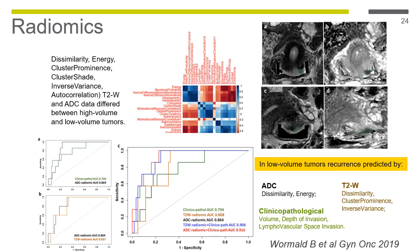After getting rid of all the correlated features, there were only a handful of features that were different between high and low volume tumors. And you see these on the top left: dissimilarity, energy, cluster prominence, etc. Putting these into a regression model, we were able to show that only 3 or 4 were actually predictive of recurrence. Dissimilarity was a key one, coming up positive on both ADC and T2 weighted imaging. And when we combine these with the clinical pathological features, we're really able to get an ROC curve with a high area under the curve to tell us whether a patient is likely to recur or not.